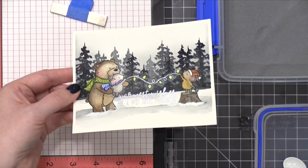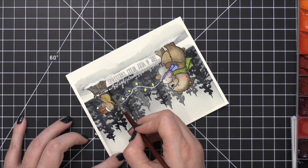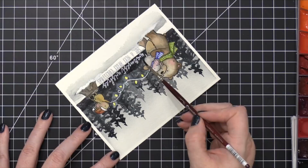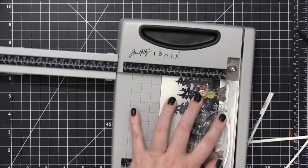Then I'm going to take a paintbrush and add more of that really, really dark color and bring it down to right below that first line of the greeting. That's going to make sure that this warmest wishes is very legible because it's that silver embossing powder on top of a dark background. So this was a way to just kind of salvage that whole area. I then trimmed down the whole watercolor piece so that it was slightly smaller than a standard size card.